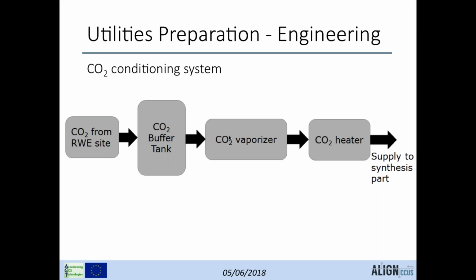unit. From this buffer tank, it will go to a vaporizer, so that we can convert it from liquid to gas, and then the gas will be further transported. There will be a heater, so that we can achieve the required temperature, and then it goes on, and we can supply it to the synthesis part. Next.